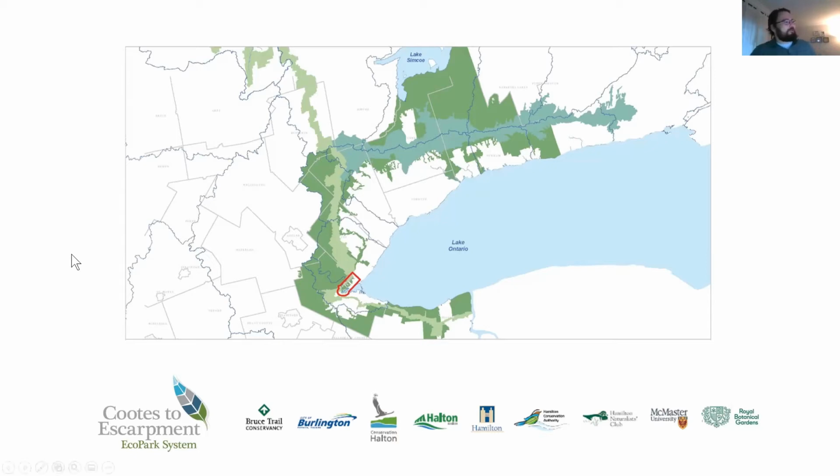Anyway, so this green area is a bit deceiving because it does make it seem like there's a lot, but a lot of this is actually recovered from previous use.